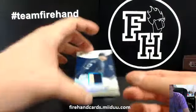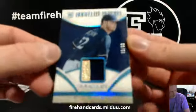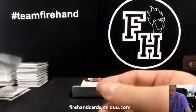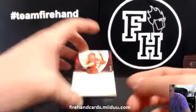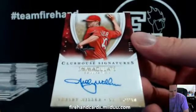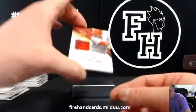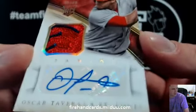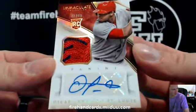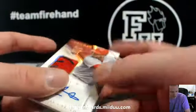For the Brewers, another patch card of Mr. Nelson. Not as nasty as the first one. Two colors, 36 of 99. Baseball 0-1-6. All right, then we got a Shelby Miller, St. Louis Cardinals, 36 of 99. Cardinals getting on the board. Cardboard Heroes, get this one as well. Nasty patch, 47 of 99. Oscar Taveras. Called him Carlos Taveras for a second there. Cardboard Heroes. More Cardinals.